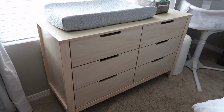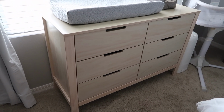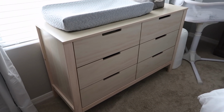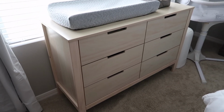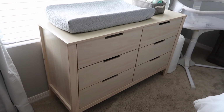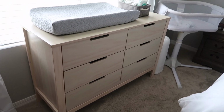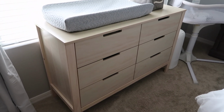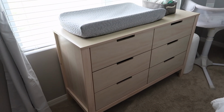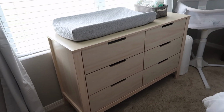I thought about buying a temporary changing table, but to me it's just not worth it. I would rather spend the extra $60 to $80 on investing in a changing table that I actually like. This is actually what we did with my daughter Anastasia as well. We put her changing table that was meant for her room in our room, and then when we were ready to transition her into her actual room, we just moved it in there, and then we had all this free space like we normally would. So that's what we're going to do this time around too.